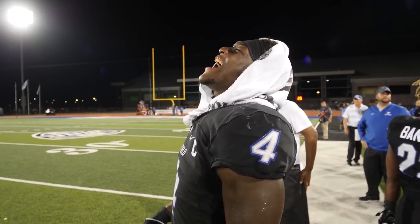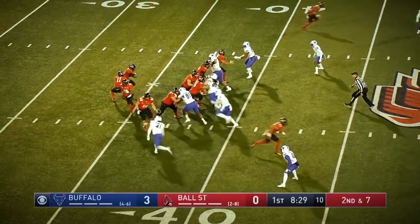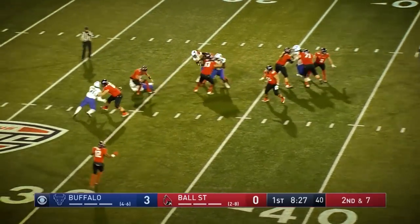I think that he has a great chance to play at the next level. I mean, his numbers speak for themselves. You know, he has great film. It'd be hard for people to pass on him. This is it for him.